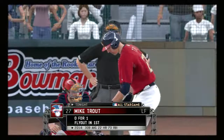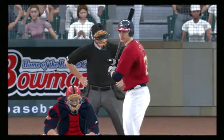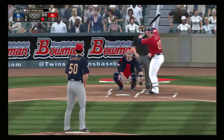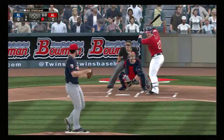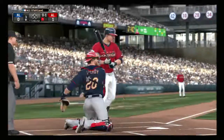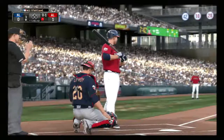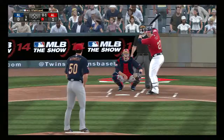Mike Trout will dig in here. He flew out his first time around. And a foul tip held onto here at strike one. A lot of people think that pitch will burn straight down, but it will work back a little bit towards righties, like that one did right there.